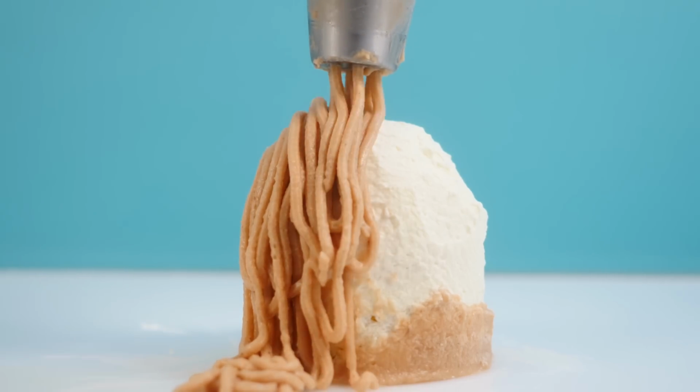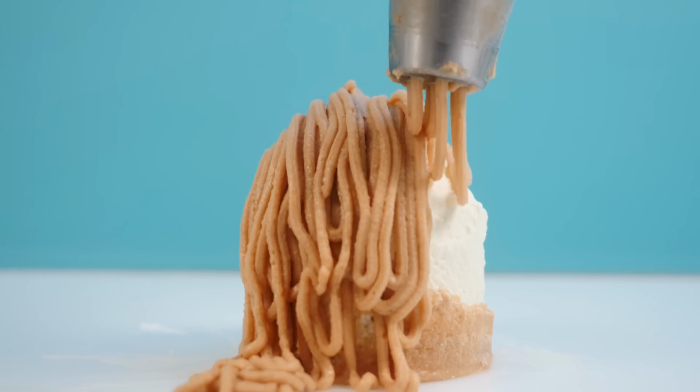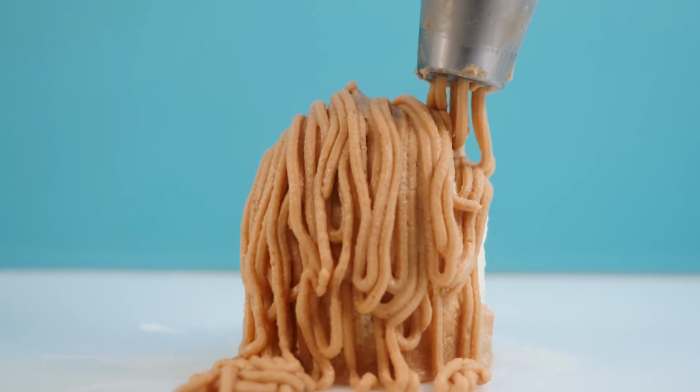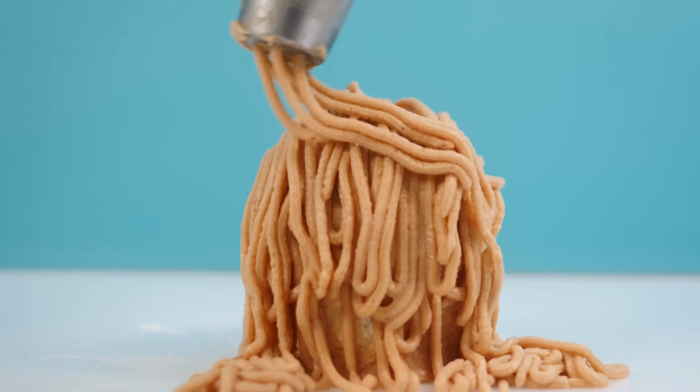Pipe the chestnut topping over the top, starting on one side, going all the way over to the other, just going back and forth in one direction. Then turn and pipe in the opposite direction, back and forth, so that each side is covered.